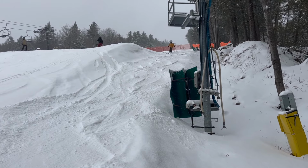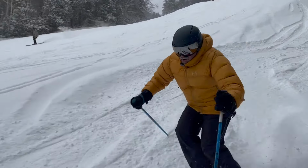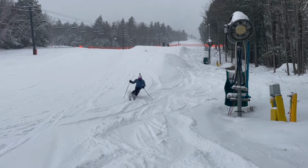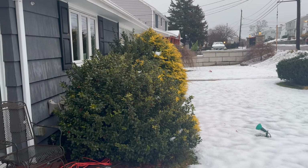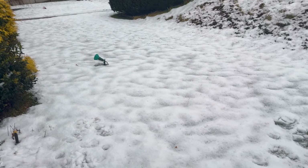Got in some powder here. Woo! Here comes the rest of the day. The wind just shifted. It should be getting colder pretty soon. It's going to be some crunchy around here.